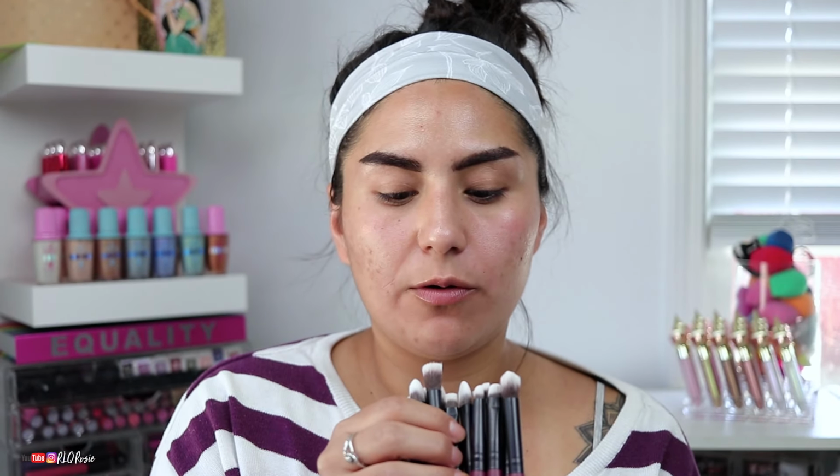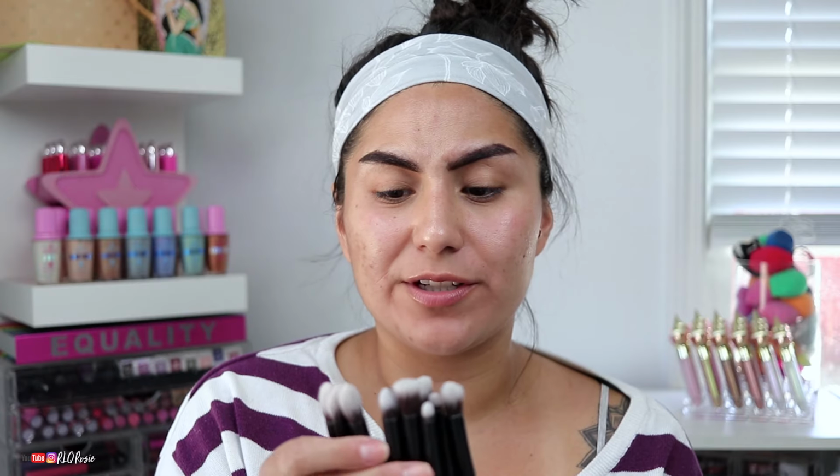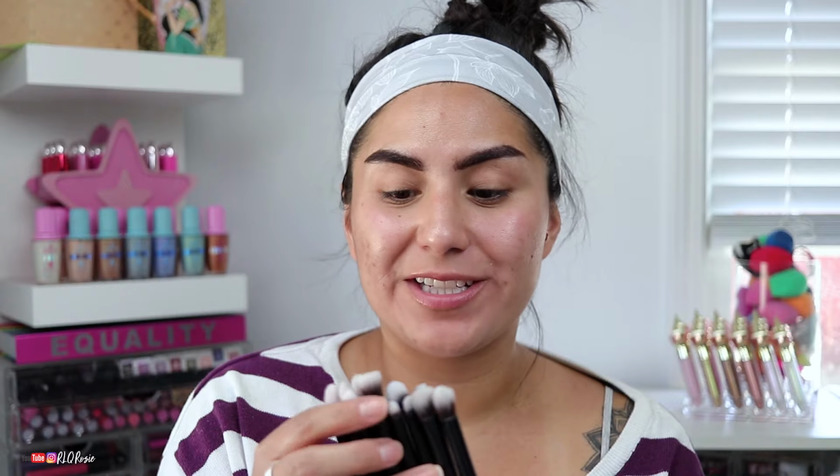Jelliwink also sent over a brush set. I am so hyped for this one. This is a lot of brushes. It comes with 15 brushes, and I think this set sells for like $18. And in fact, if you use my code, you can save 25%.